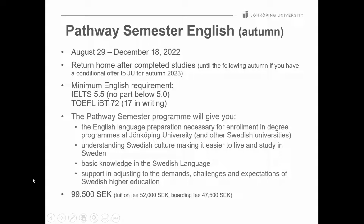Now, if your English is a little bit lower than that, there's Pathway Semester English. That's an August until December pathway program, a semester program. And that means that if you have a conditional offer for Jönköping University for the autumn, then this pathway semester ends in December. So that means that you have a gap semester. Basically, you return home after your completed studies. If you don't have a conditional offer to Jönköping, it gives you time to go home and apply for the autumn of 2023 at other universities in Sweden and prepare for a longer stay later on.